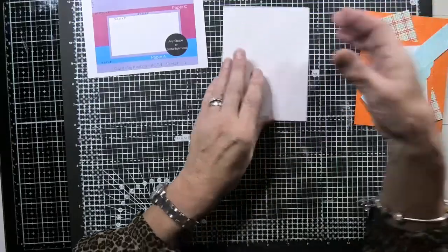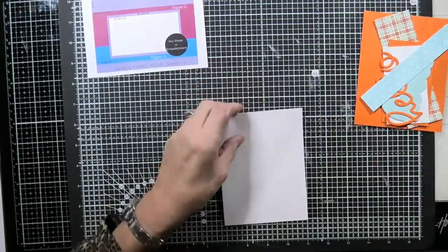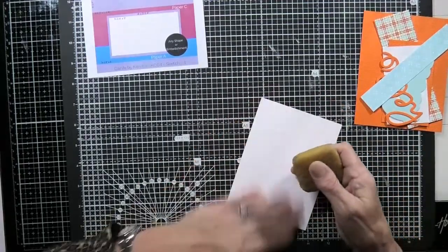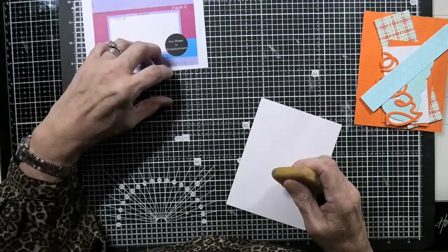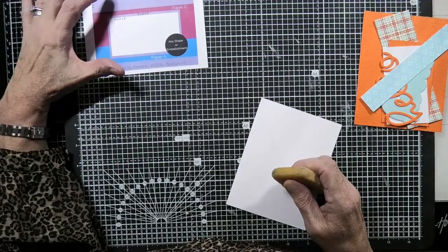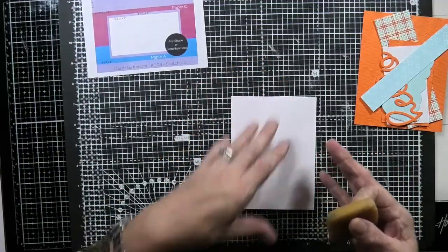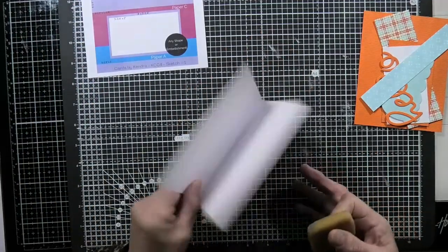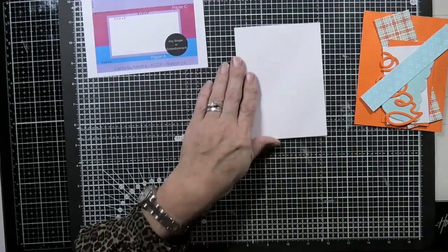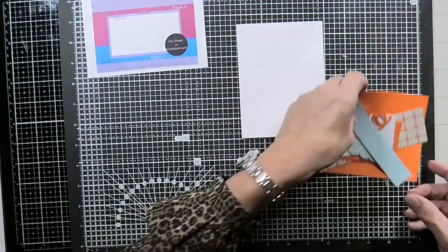So I bought some A6 cards, which are actually bigger than the card blank that Kendra has designed these sketches for. So the card blank that Kendra's designed them for is 5.5 by 4.25, whereas an A6 is very slightly bigger all over. So I just cut them down. And as you can see, for some reason I've got some black marks, but you won't see that anyway.